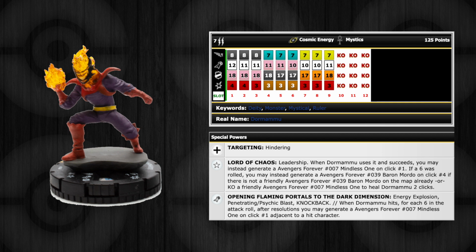For 125 points, you get Cosmic Energy and Mystics, which is a great combo. A really long dial of 9 clicks. But most importantly, you get to summon a ton of mindless ones. Now, not only can you do that via the regular leadership, you can bring them in. You can also bring in a Baron Mordo, which is quite interesting. But most importantly, Energy Explosion, Penetrating Psychic Blast, Knockback. Incredible combo. Especially if they do make knockback changes to bring back damage, that could be absolutely huge. And I will definitely be playing this guy.